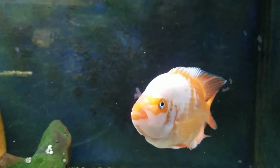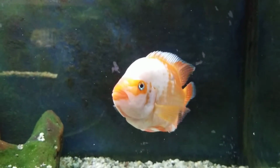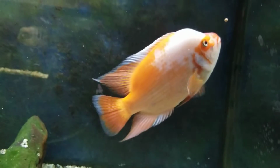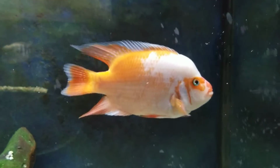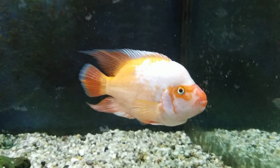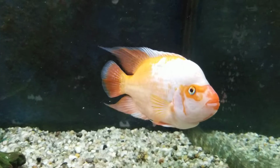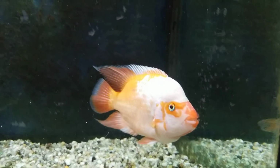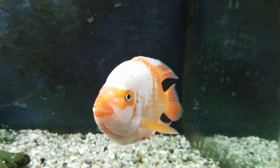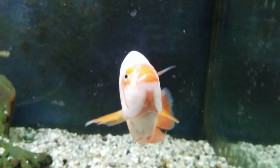And what do we have here? We got the new guy on the block, this creamcicle male Amphilophus citrinellus Midas. My daughter acquired him at the ACA back in July. She raised him up from about 2 to 3 inches. He's now about 7 inches.